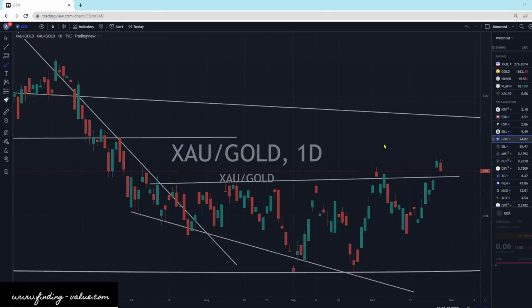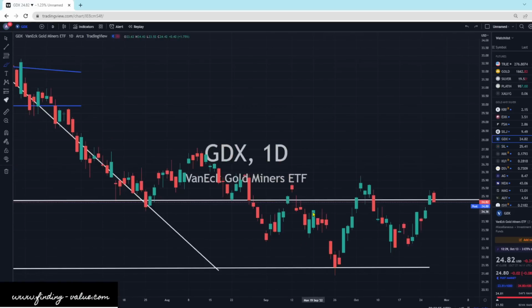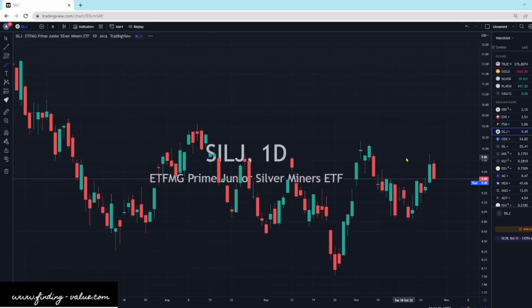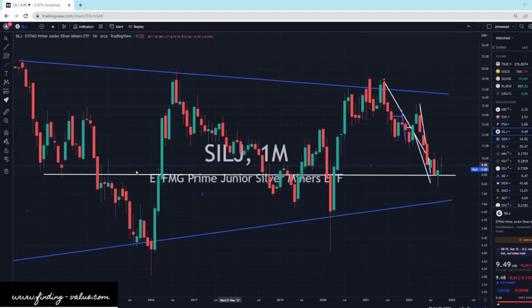And then looking at GDX, we're right on that resistance support level. So we're getting resistance there, just like we thought. And now we got to break through it. That's what's ahead of us. SILJ, it's the same thing. We're trying to get out of that resistance support level, that band that we're still in. We've got it there today. And we've got nice, good support all through here. We just got to work our way sideways before heading higher, is what I'm seeing.